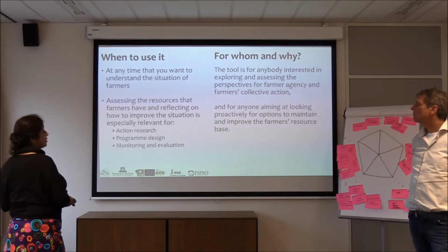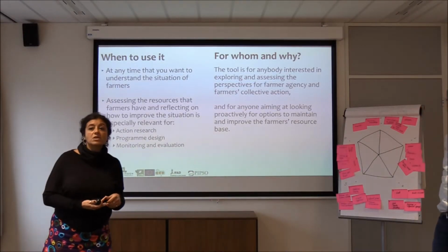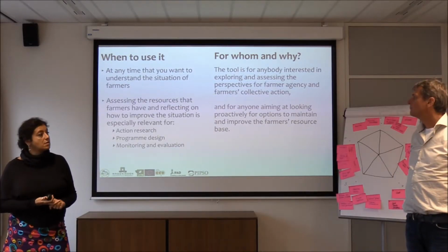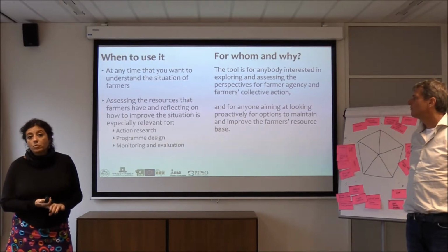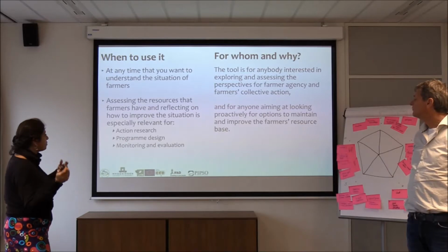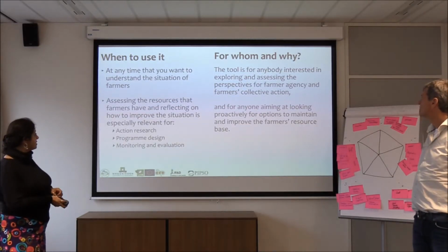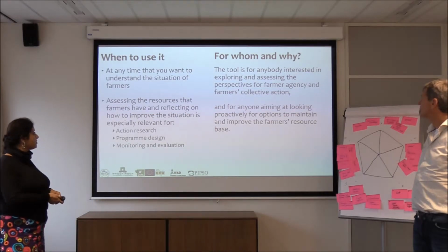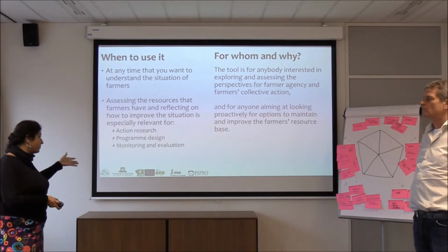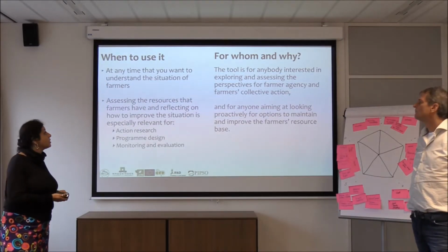When to use it? You can use it anytime that you need to understand the situation of farmers. So it can be in a process of situation analysis before developing a program, a proposal, or a rural development intervention that you are aiming to develop. Assessing the resources that farmers have and reflecting on how to improve the situation is especially relevant for action research, program design, monitoring and evaluation.